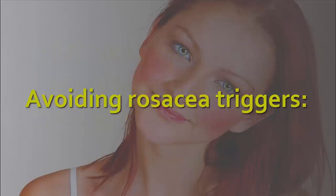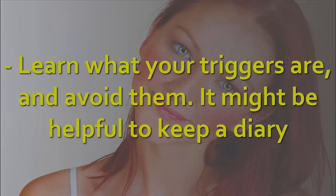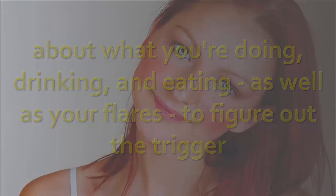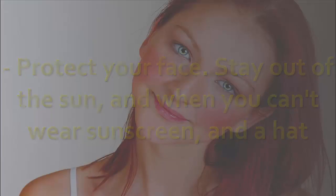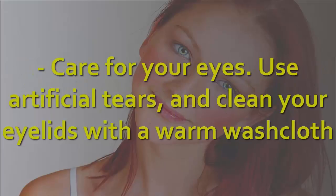Avoiding rosacea triggers. Manage your symptoms with your doctor. Learn what your triggers are, and avoid them. It might be helpful to keep a diary about what you're doing, drinking, and eating, as well as your flares, to figure out the trigger. Protect your face. Stay out of the sun, and when you can't, wear sunscreen and a hat. Use products for sensitive skin. Care for your eyes. Use artificial tears, and clean your eyelids with a warm washcloth.